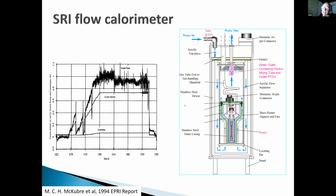At SRI, they built a flow calorimeter in response to the criticism that isoperibolic calorimetry got. The idea is that water goes in, loops around, comes out, and gets measured. You measure the temperature in, the temperature out, the flow rate, and the heat capacity, and you can figure out the thermal power.